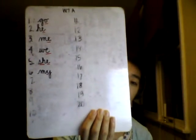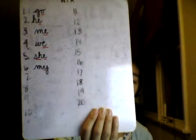Number 6, my, one syllable. My mom and I both have straight hair. My. Think to spell I. Remember that I may not be used at the end of a word, so we use its stand-in, which is Y. Spell out loud with me. My, M-Y. Please write and mark my in your notebook.